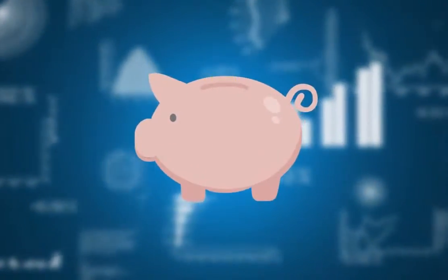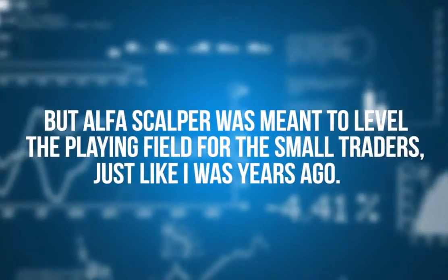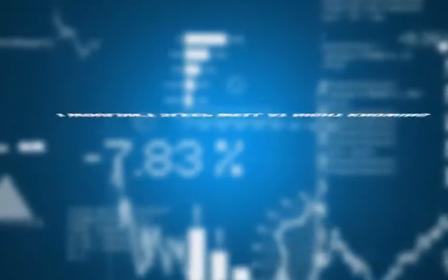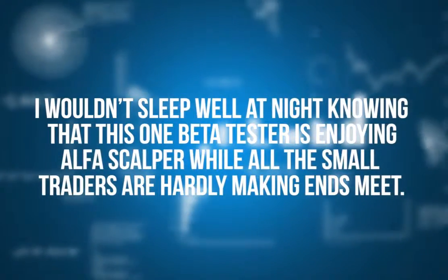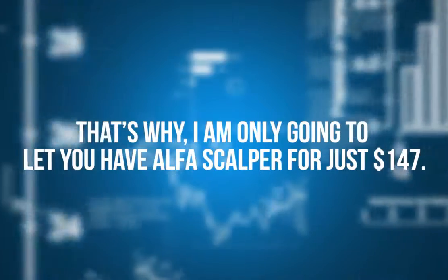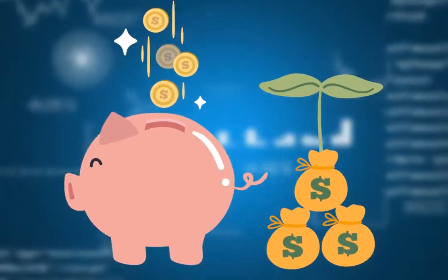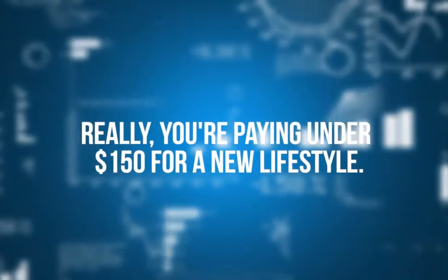Sure enough, having an additional income stream is nice, but Alfa Scalper was meant to level the playing field for the small traders, just like I was years ago. I wouldn't sleep well at night knowing that this one beta tester is enjoying Alfa Scalper while all the small traders are hardly making ends meet. That's why I am only going to let you have Alfa Scalper for just $147. When you think about how much you can make with it, that's absolutely nothing. Really, you're paying under $150 for a new lifestyle.